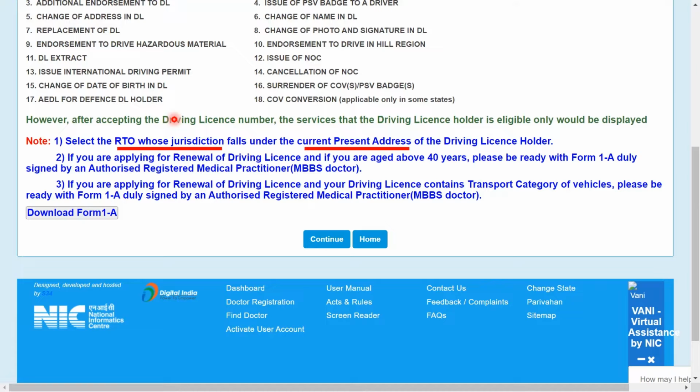If you're not sure, make sure you reach the RTO office and find out, because if you've chosen the wrong RTO, then either you'll have to process a fresh application and pay all your fees again, or it would take some time to transfer the application from one RTO to another. That could become a lot of complex hassle. So it is very important to ensure that the RTO where you are applying falls under the present address of your location. Whatever your address is, see which RTO caters to it.